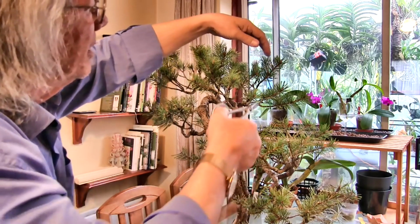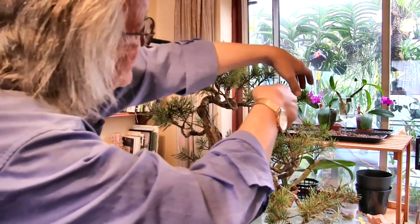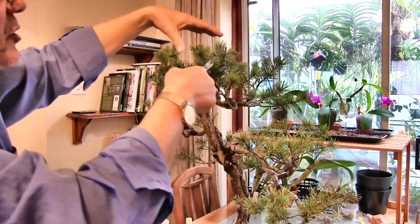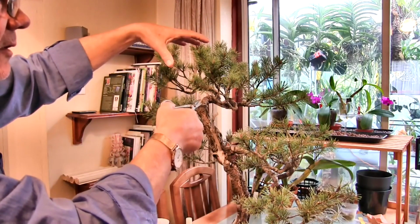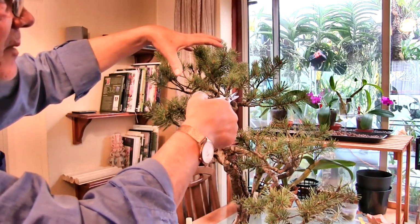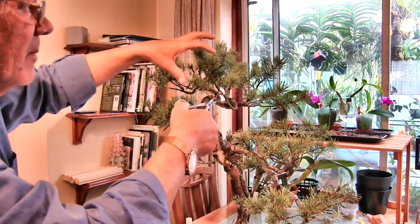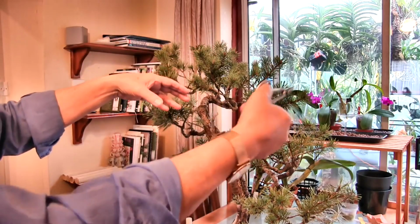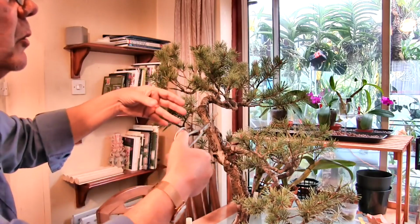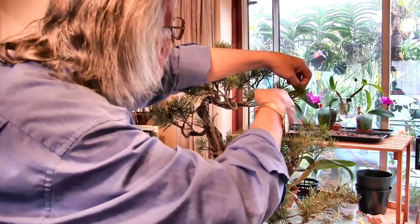So let's see what we can do. I want to come down here with a shape. And when you're shaping a pine, you have to go back farther than where you want your canopy to be, because obviously by cutting it back you create buds, and then those buds are going to grow, and all they're going to do is fill up the space that you've just removed, which is not what you want. So you have to go back a bit farther and anticipate where it's going to grow.